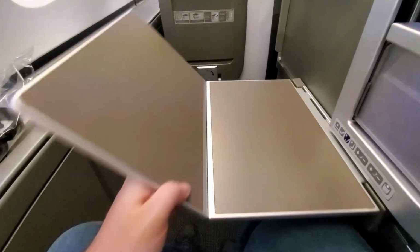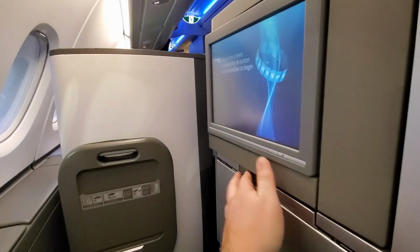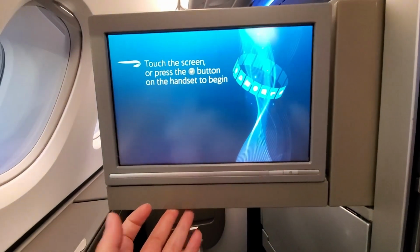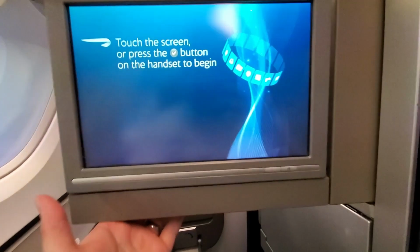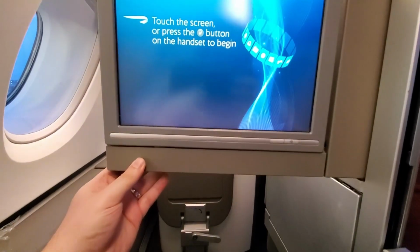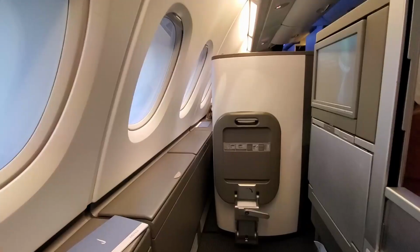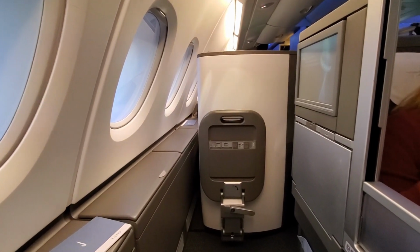The IFE screen comes out from between the seats. While this is good in theory, the springs were so old that it didn't hold it in place, especially for these backwards-facing seats. When we hit some turbulence later in the flight, I couldn't watch TV at all because it kept folding inward. There is also a footrest that comes down from in front.